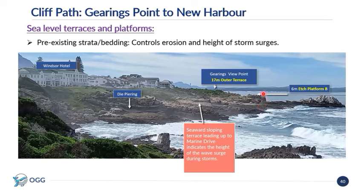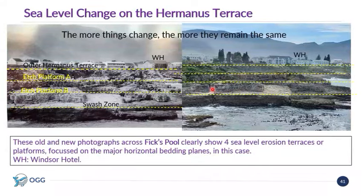And you have these levels. Here's a 6-meter etch platform, and there's the 17-meter outer edge of the Hermanus terrace. And there's our famous Windsor Hotel. And there's a lovely picture. On the left is an old picture of Hermanus. There's the Windsor Hotel, and this was taken in the last few months. And there's the Windsor Hotel. But the terraces are still there.